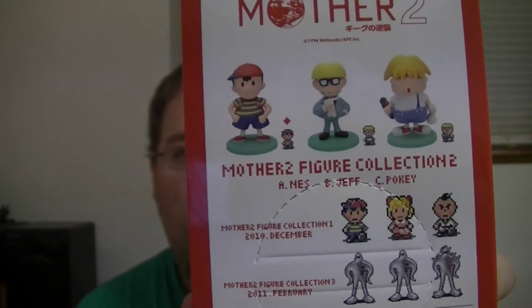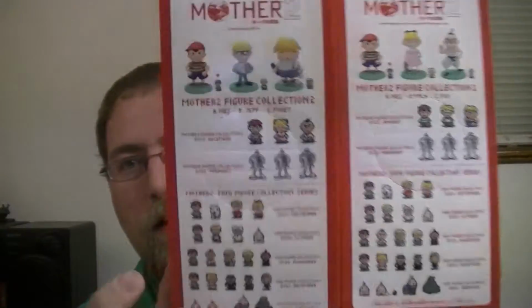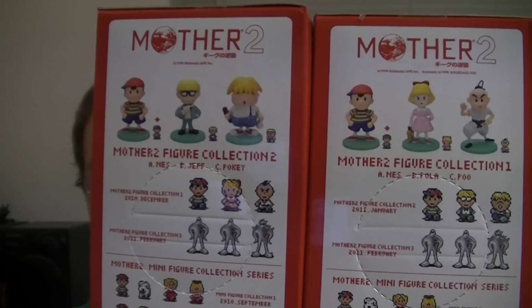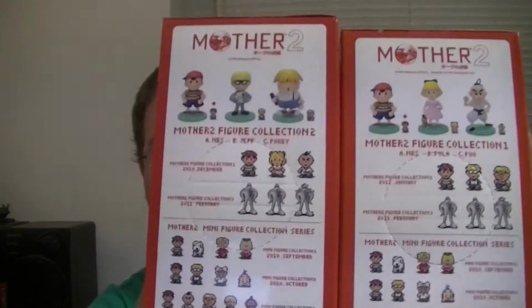So we're on to Figure Collection 2. Again, no change between the two. Let's just grab these and show you. I mean, you really can't tell the difference until you turn the box and notice that the little beads and the characters next to Ness are in that collection. So it says Figure Collection 1 on one, Figure Collection 2 on the other, and then it shows different characters on the box. It's the only difference. But collectors love that stuff.